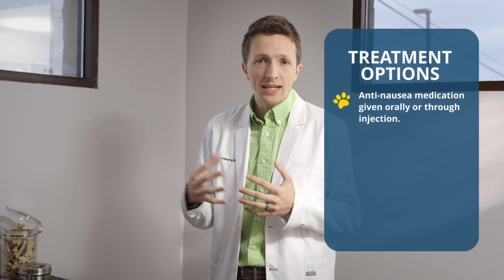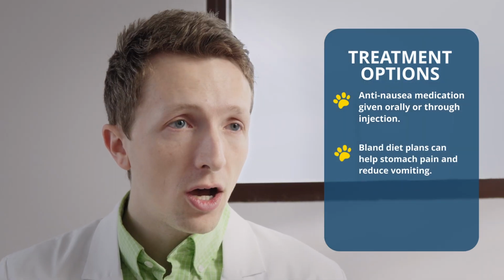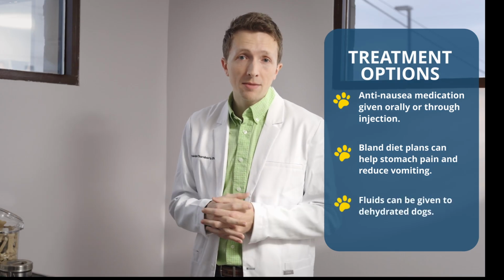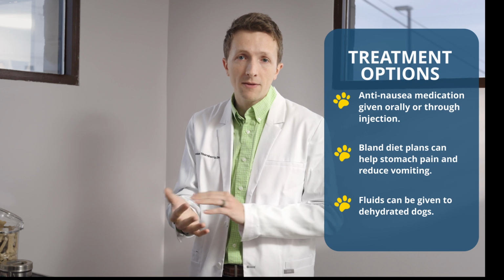This can range from giving anti-nausea medications, either by mouth or injectable, if your pet can't hold things down. Oftentimes there's a bland diet or a dietary reset to make sure things are really easy on the tummy. And then potentially some pets might need some fluids if they're dehydrated. We might give those fluids under the skin. We might give them through an IV catheter.